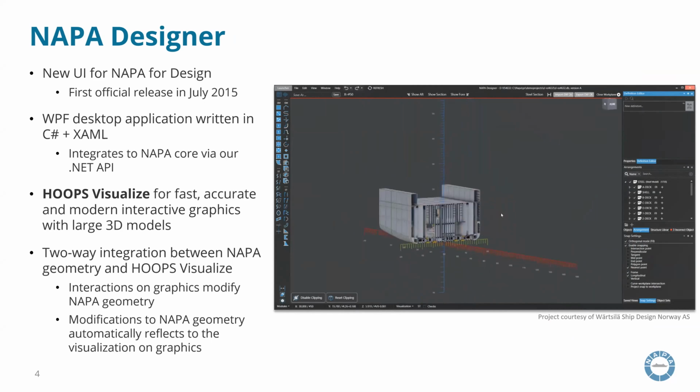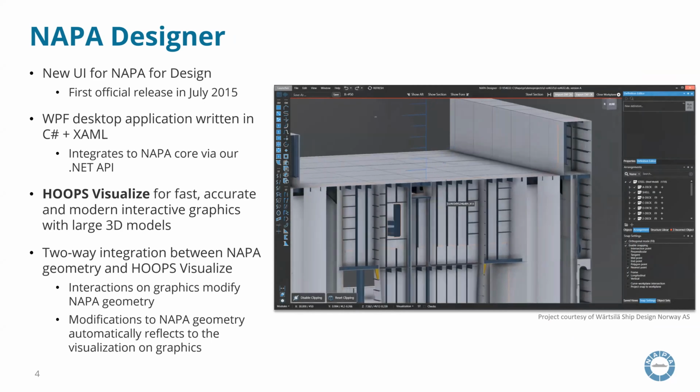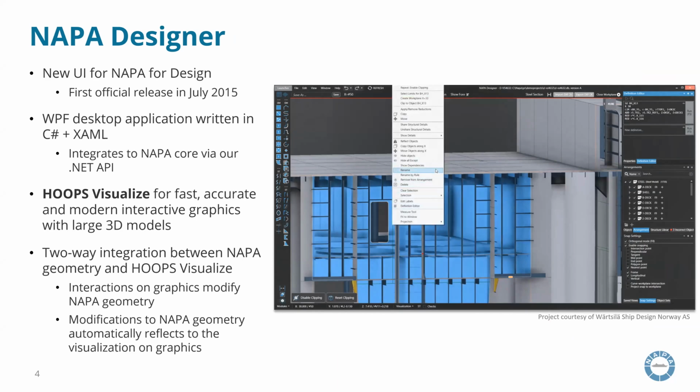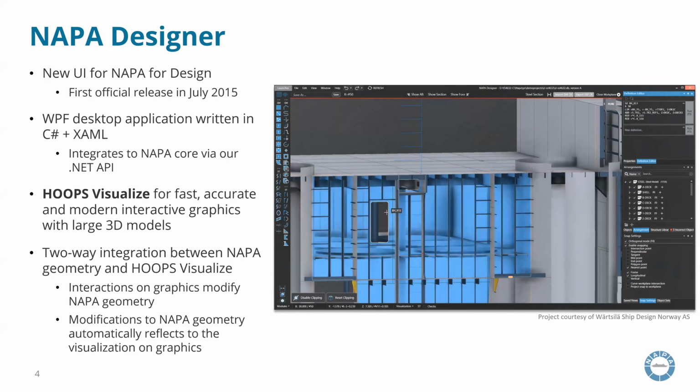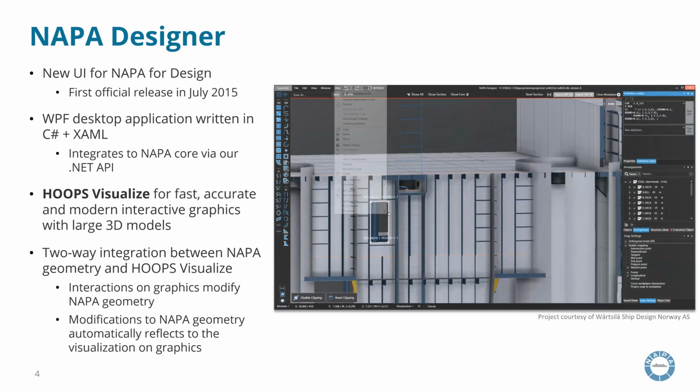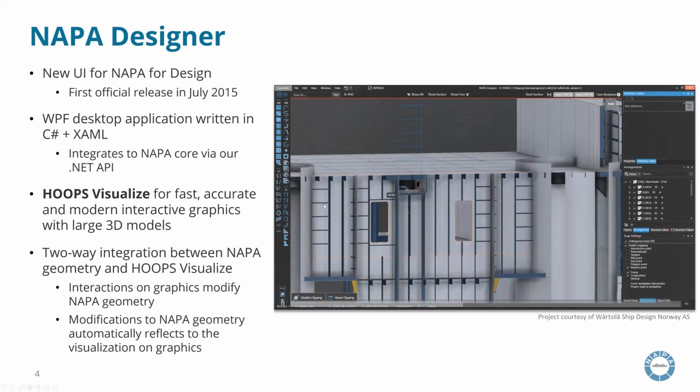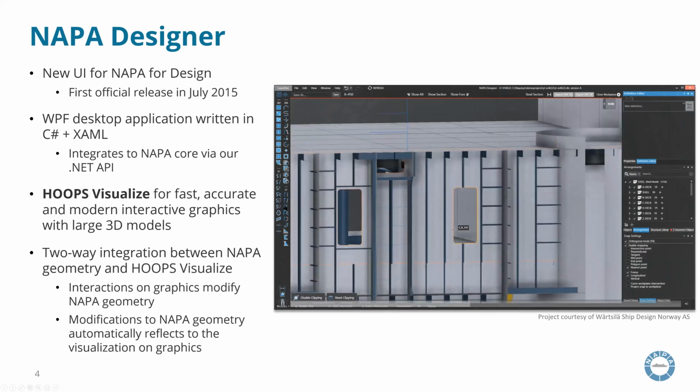And as you can see from the video, in NAPA Designer, 3D graphics plays a central role, and all kinds of interactions must be fast, accurate, reliable, and modern, also with very large ship models, including hundreds of thousands of structural details. And currently, HOOPS Visualize fulfills these requirements for our graphics. And we have built two-way integration between our own geometry kernel and HOOPS Visualize.